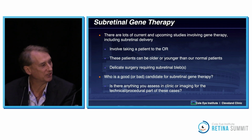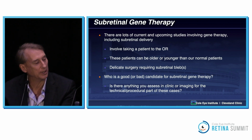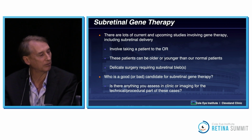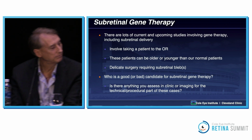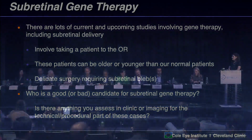But we had pigmentary changes in some of these people, and we are using a slightly lower dose now. But those are the people who are really desperate, the frequent flyers, the people that need an injection every month. Is there anything that you're paying attention to when you're seeing them in clinic about their anatomy that would make you think they're a good candidate or not, in terms of what you'll have to do procedurally for the surgery? Does that make sense?